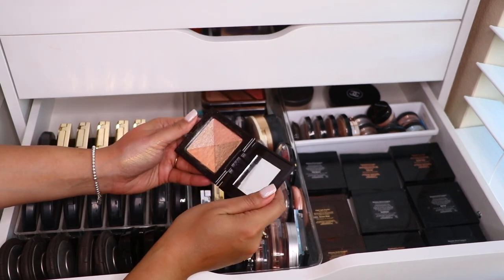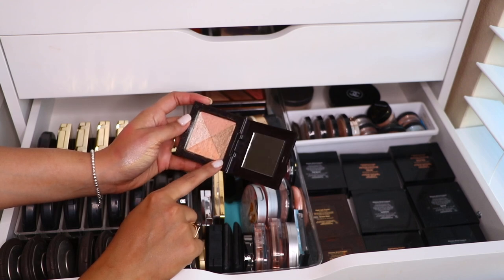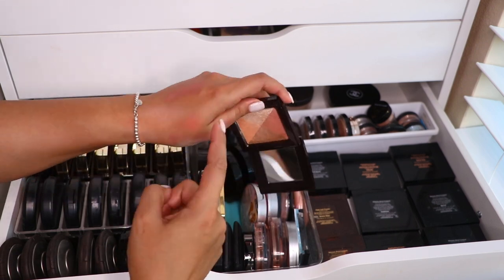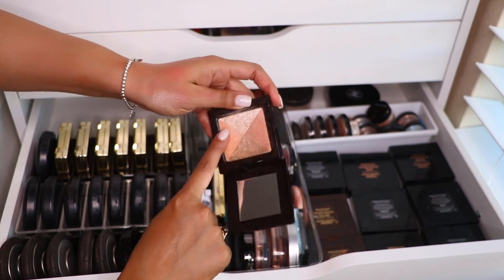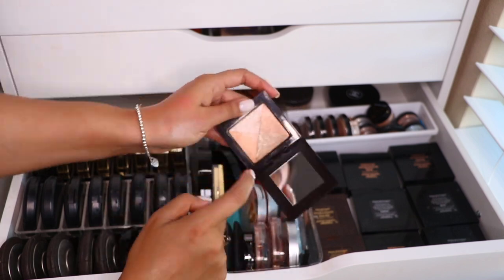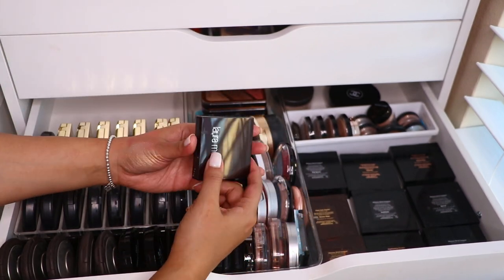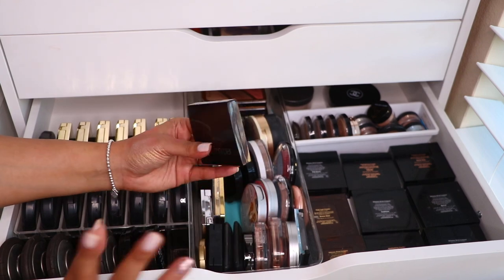I got this Laura Mercier one off of Glambot. You can sell and buy used makeup. But I wanted this one just because I liked the tones of it, because I like the peachiness, because I find a lot of brands don't have a ton of peachy ones, but I don't really use it a lot. And I don't really care for the packaging, so I'm just going to get rid of it.